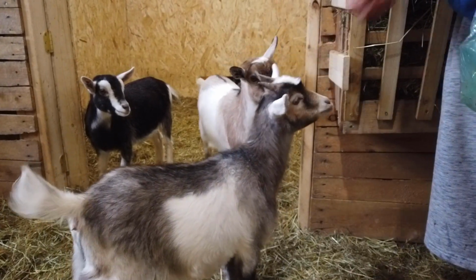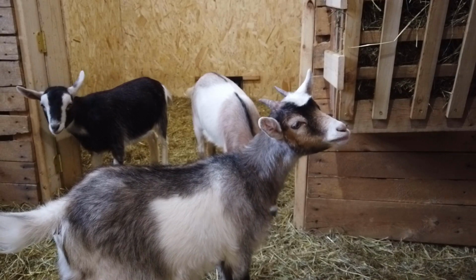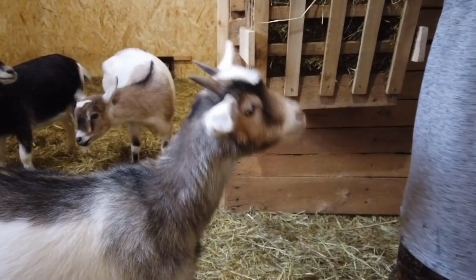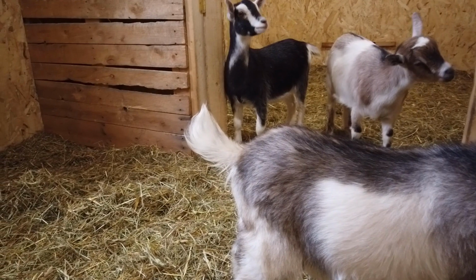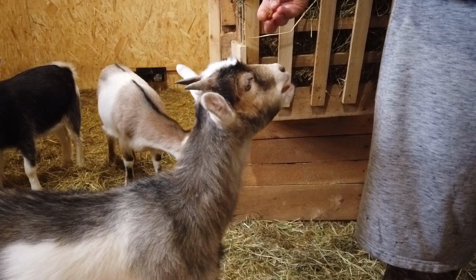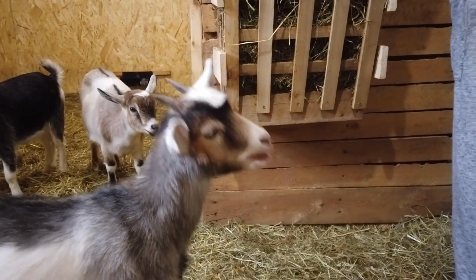Oh, sorry, is this just your treat? She's like, it's all mine. Look at her. 1 out of 3 goats approve. Her tail's going straight up in the air. She's happy. Panda's like, yeah, I'm just gonna scratch myself on the wall over here. Oh, she loves it. Okay, well, let's put some over here. Maybe the other goats will eat it if it's in here.